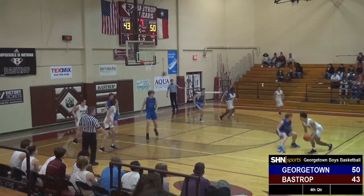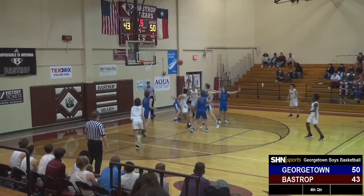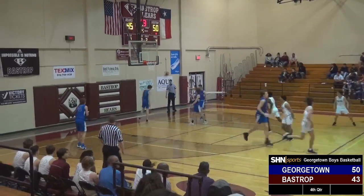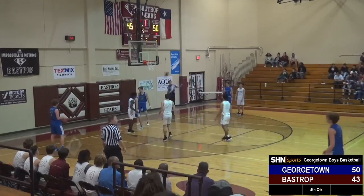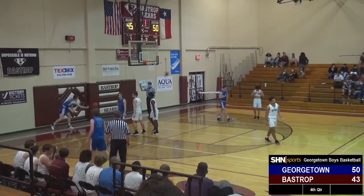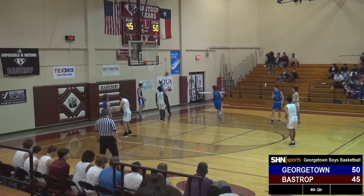Jackson up top to Albritton, guarded by Kyle there. He dribbles, now spins, stops at the left elbow, up and under, puts it up and in. Cuts the lead to 5, 50-45. Jackson interferes, wow, they're going to call it. He jumped on the baseline and blocked the pass from Thiele to Campbell. But with 1.1 seconds, it's a 5-point lead for the Eagles.